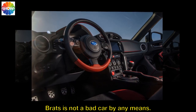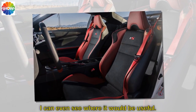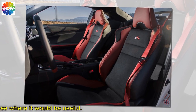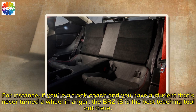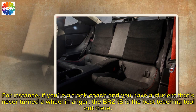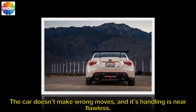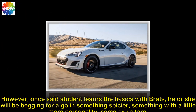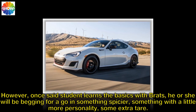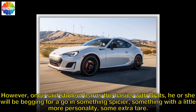The BRZ-TS is not a bad car by any means. I can even see where it would be useful. For instance, if you're a track coach and you have a student that's never turned a wheel in anger, the BRZ-TS is the best teaching tool out there. The car doesn't make wrong moves, and its handling is near flawless. However, once said student learns the basics with the Brats, he or she will be begging for a go in something spicier, something with a little more personality, some extra tare.